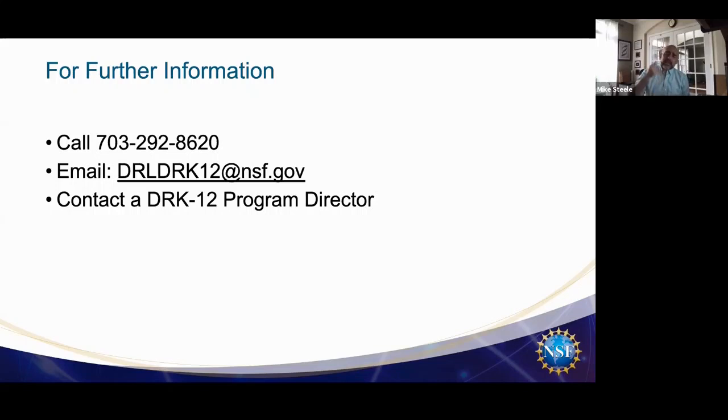The reason for that is you don't have to rely on knowing what different program officers' expertise are. We have people that come and go at NSF in part because we use rotating program officers, and we always have staffing changes. So this takes it out of your court to determine who's the right person. Send it to that email address.